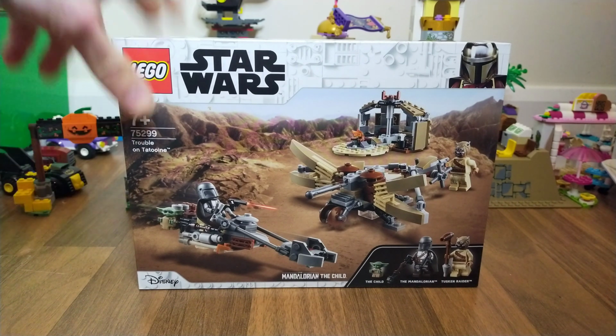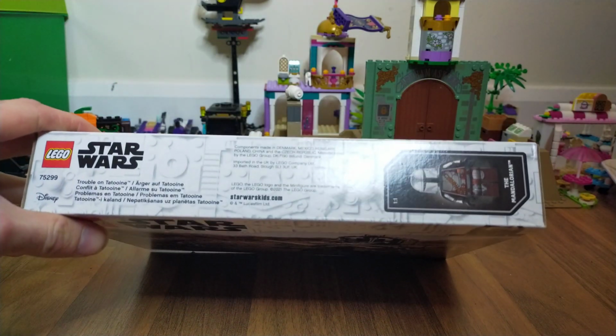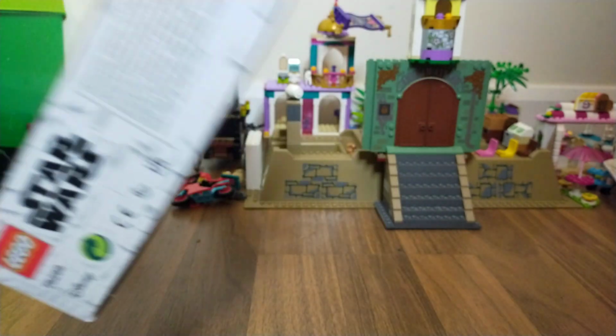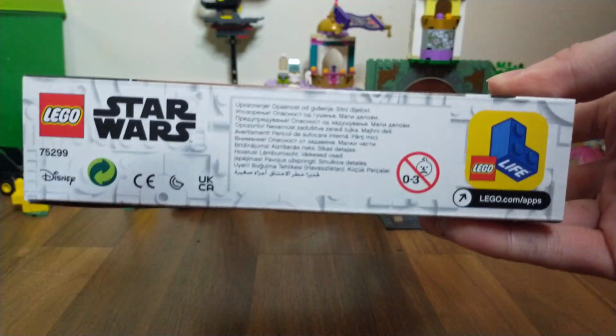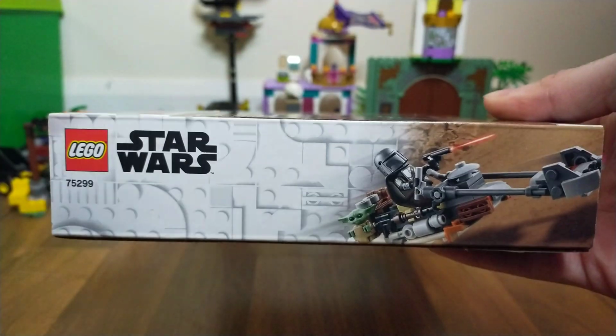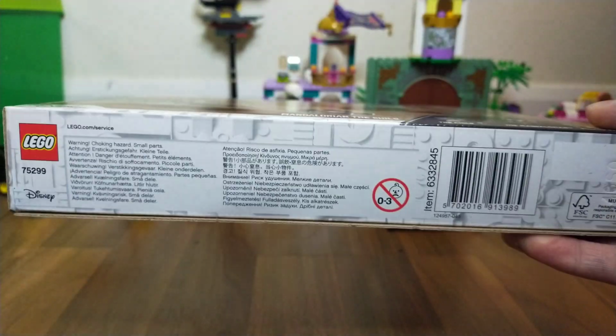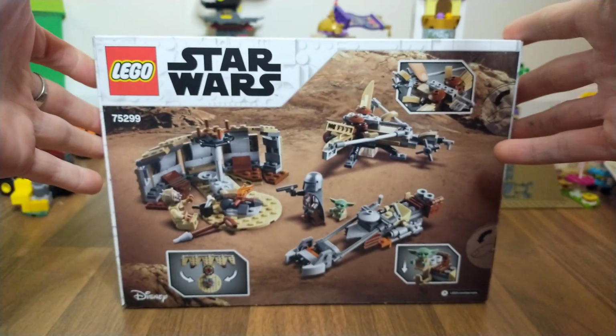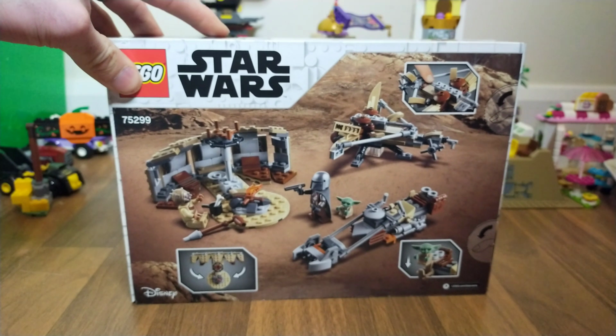Getting on now to the rest of the box, you can see here on the top it shows the scale of the Mandalorian minifigure, and then on the sides of the box, pretty standard Lego stuff. You see the Lego Life logo there and some small print. On the other side you see a smaller version of the front of the box art. Also then, pretty standard stuff on the bottom of the box for Lego, just the small print and all that. And on the back then you can see some of the functionalities of the set.